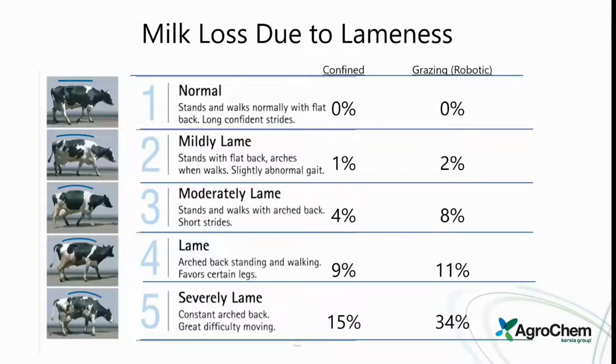Milk loss due to lameness. This is something that Zinpro had come up with, showing how much difference there is between a confined herd and a grazing or robotic herd. Number one, the biggest reason you're going to see these differences: if you're mildly lame, you're looking at twice the effect in a grazing or a robotic herd as in a confined herd. And you say, well, why is that?